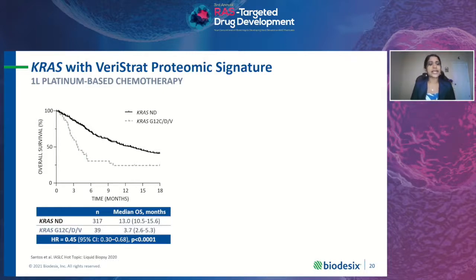What you see is that when you look at median overall survival in these patients, patients that do have one of those three common KRAS variants tend to have much worse survival relative to those where KRAS is not detected. You can see the hazard ratios and p-values listed on the bottom left of this slide. There's quite a strong difference in stratification when you look at these two different patient subsets.